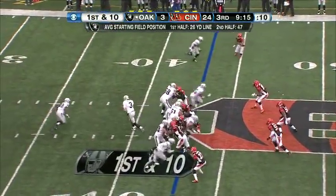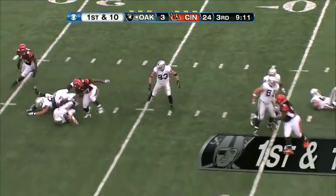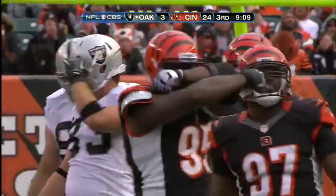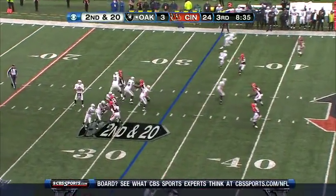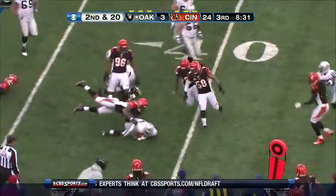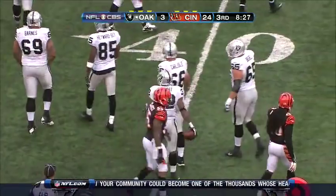Good field position again for the Raiders. Started midfield last time. Palmer under pressure, and he won't be able to get rid of it. Another sack. Did not fool those front four. Geno Atkins was the other player in on the sack. Not Malaluga. They run the screen to Stewart. And he gets it back close to the 40.